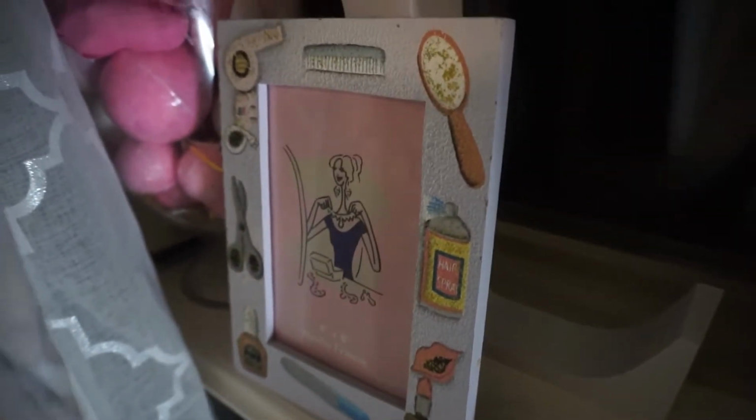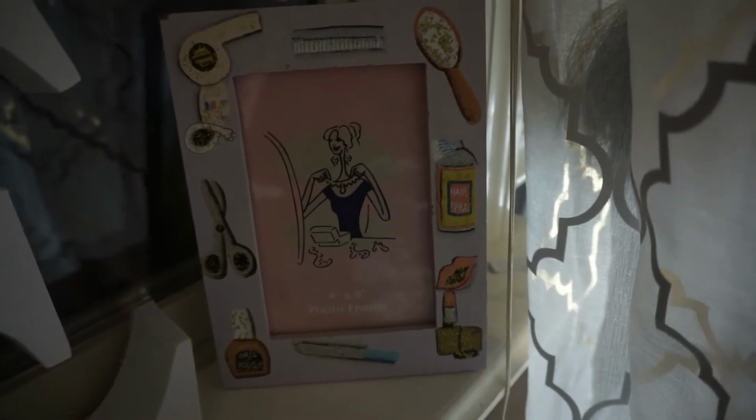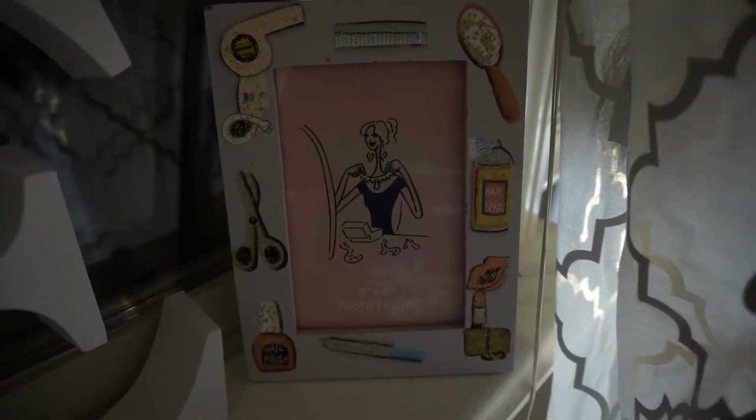Got a couple things here, some picture frames that I've had for a long time. Let's say some bath bombs. Oops. But yeah, those picture frames. Here's another one here. I'll tell you, that was like 1997 when I got those. I remember that's when I graduated from cosmetology school. I got those from my mother-in-law.